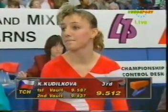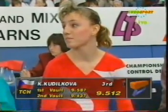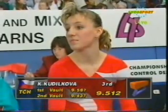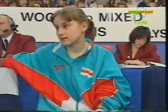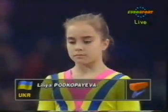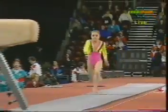Kudilkova goes into third position. One and two unchanged. Piskun leads for Belarus. Milicevic is in second position for Romania. Lilia Podkopaeva.